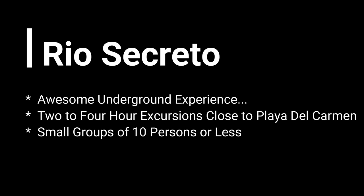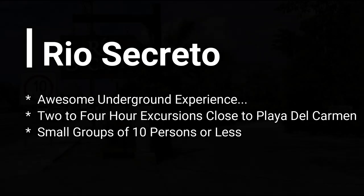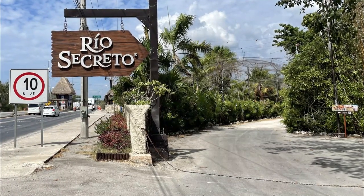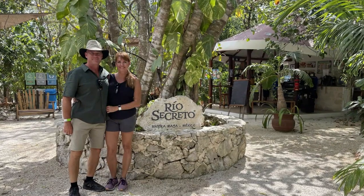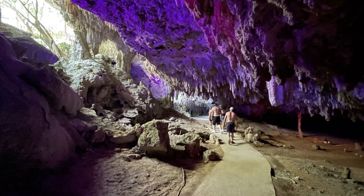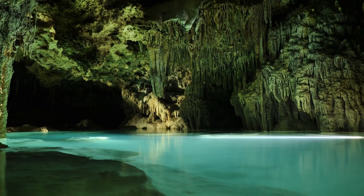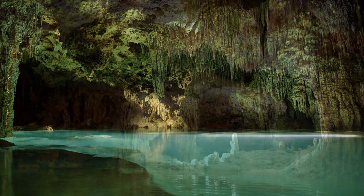The Secret River in English, just south of Playa Del Carmen. It's an awesome experience and one of the top attractions along the Riviera Maya. So, what exactly is Rio Secreto, you might ask? Well, it's a nature park centered around a natural underground cave system, much of it an underground river of sorts.